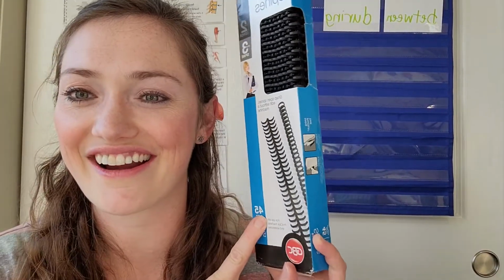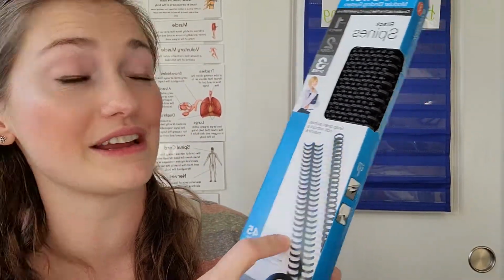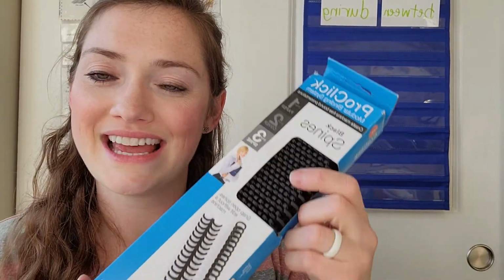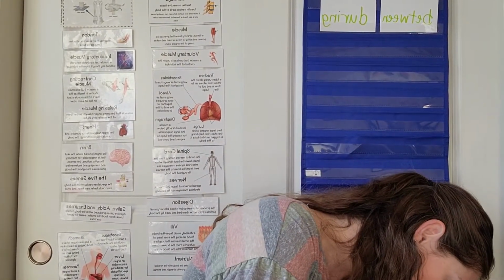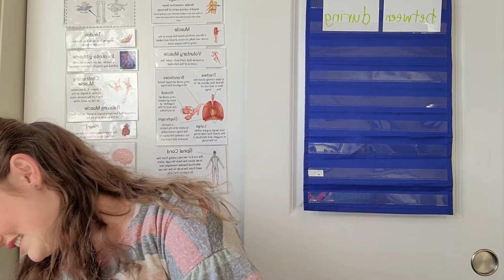These are binding spirals. We have the ProClick binding system. So we have the machine that punches the holes, and then these, they're spirals, and they close. Let's see if I've got some right here that I can show you that I've spiral bound with it. I made, of course, Isaiah is in there. Here's Emma.